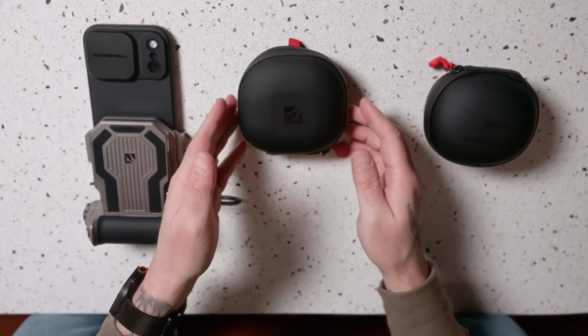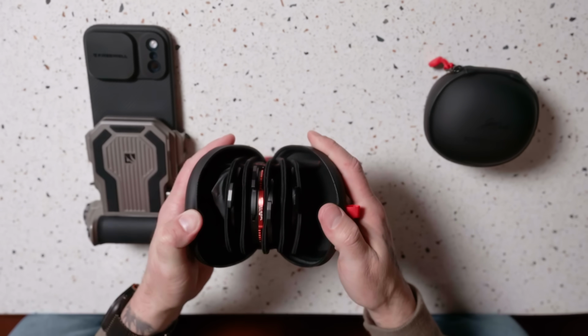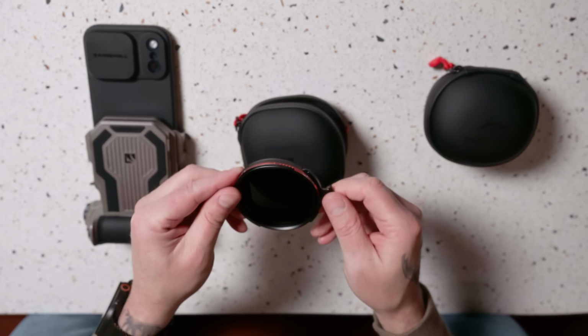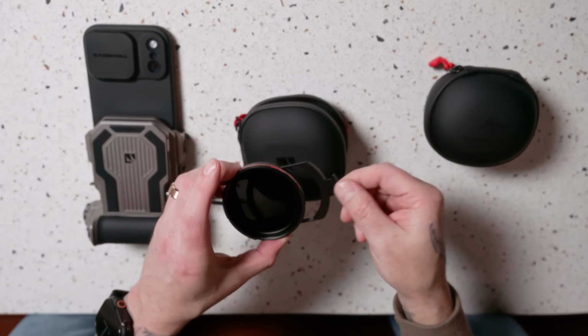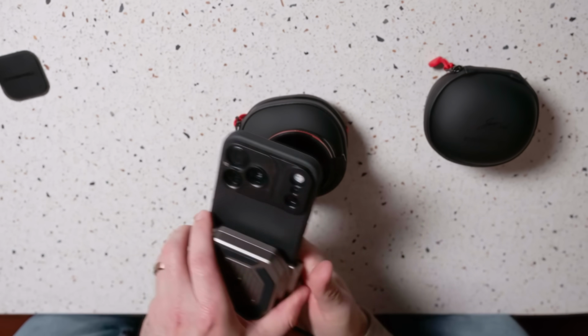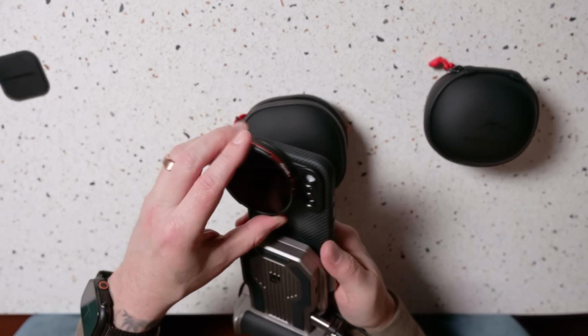Now let's talk about what I think is the funnest part of this setup, which are the filters and the lenses. Beginning with the filters, you get this nice travel case right here. Everything is nice and organized. These are drop-in style filters, but you do get a variable ND, which is basically your base, and then the other filters just slide right in. So we'll go ahead and pop this on the iPhone. It just attaches magnetically. You do have to be using their case, and it just snaps right on.